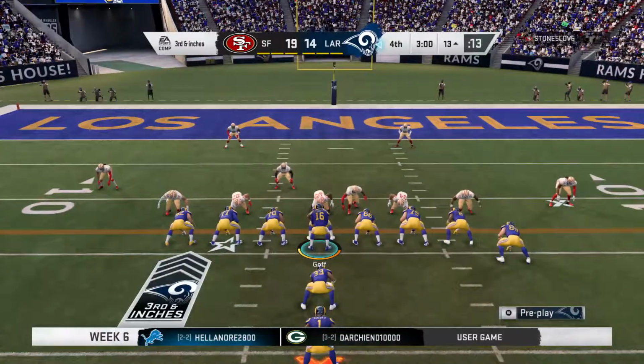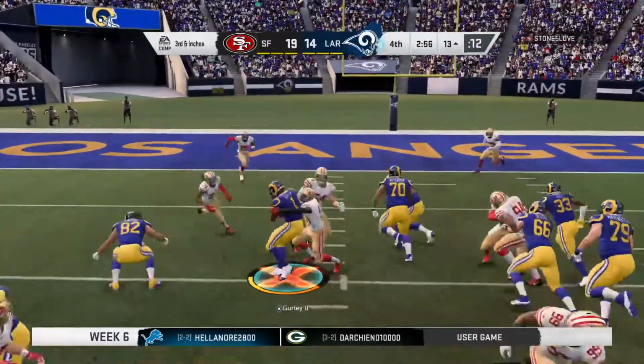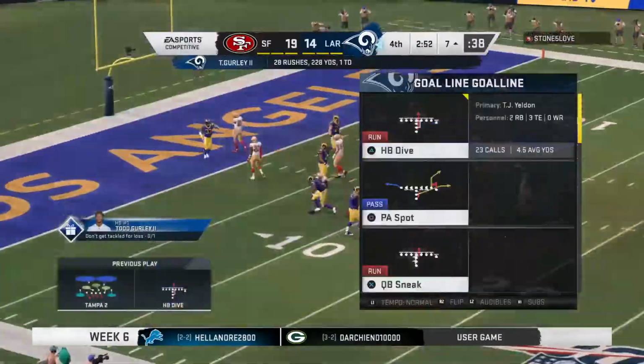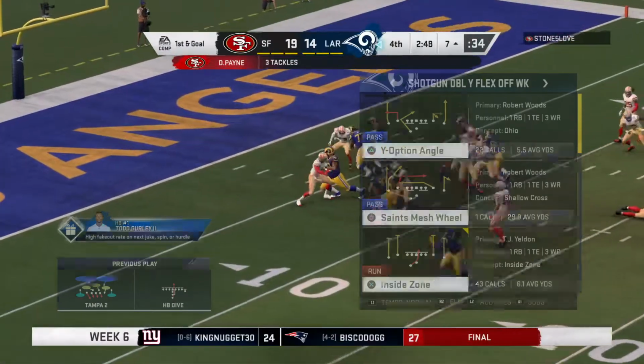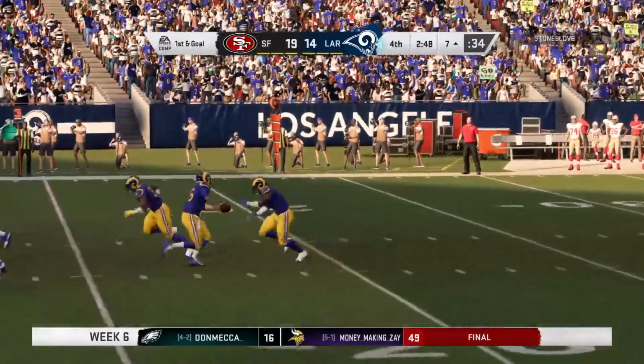Watch safety creep. Safety's creeping. Back to the ground game here. Gurley. And he picks up the first as he's able to take it down to the 7-yard line. It's a gain of 6 as they're able to convert, and now it's 1st and goal at the 7-yard line.